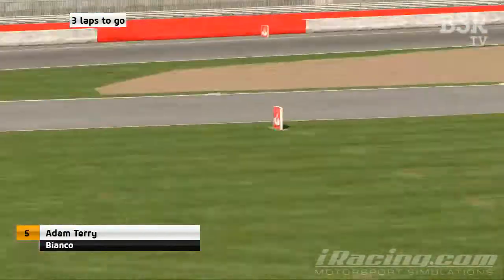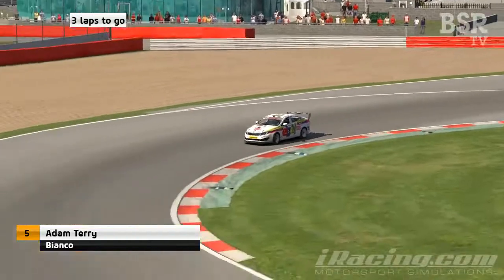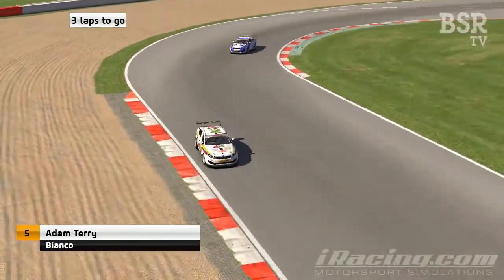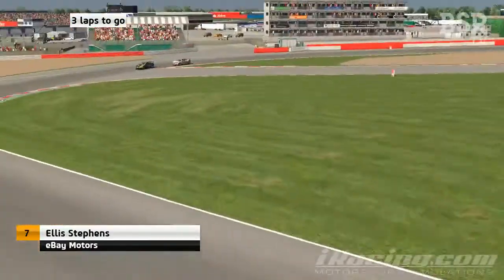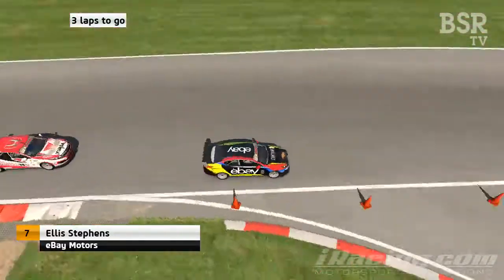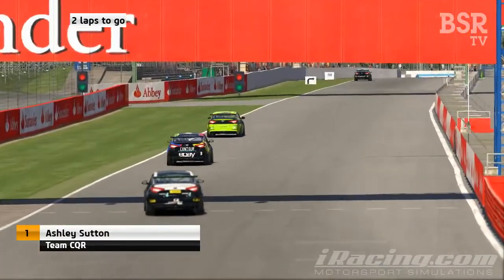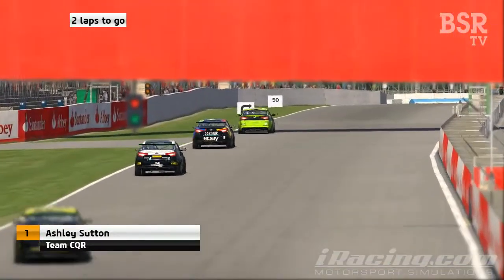Simon Field, yeah, I think Chepelewski's just pushing. He's just pushing too hard, isn't he? I think you might well be right. Adam Terry 5th, Richard Wilde 6th, Ellis Stevens up to 7th position now, got back around past Ander Diaz. Very surprised those two haven't come to blows more than they have. Well, especially knowing Ander Diaz's record, yeah.